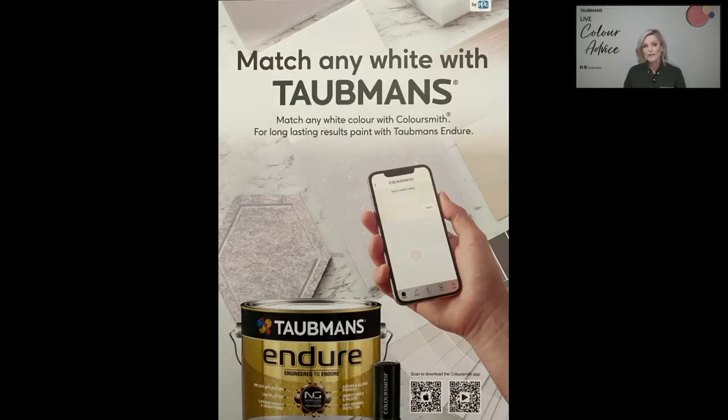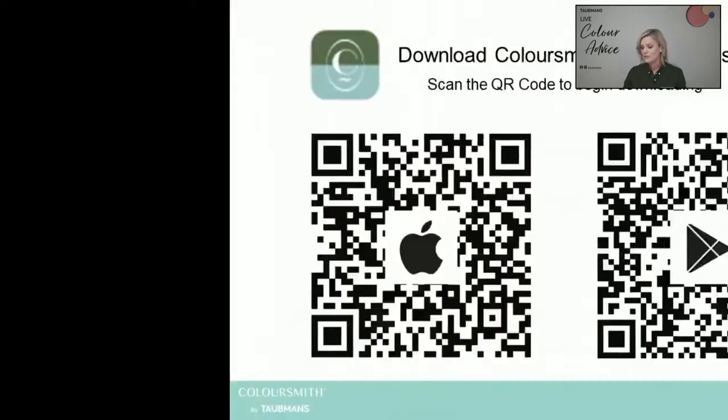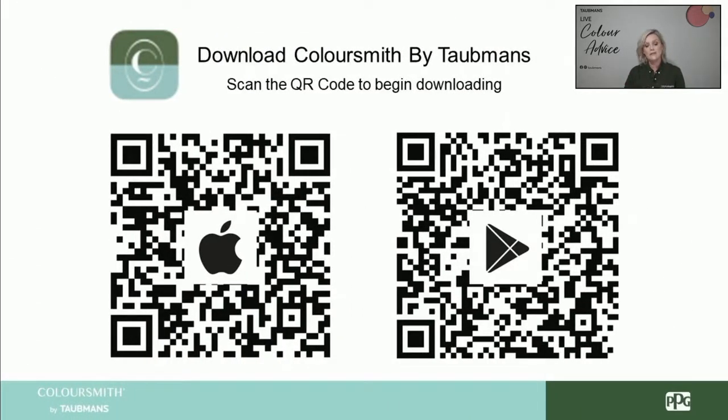So I'm going to take you on a little bit of a journey, and I'm going to show you how to create your own colour using Colorsmith, because I want to focus on this. Then I'm going to take you to a kitchen that I've drawn up and show you how I superimpose the colour and show you what you can do. While I get myself ready, I'm going to pop on the screen the QR codes for Colorsmith. If you want to follow what I'm about to do, you can download the app from either the App Store or Google Play. There's a QR code there for either. If you just hold your phone up to that, it will direct you to the site where you can download.